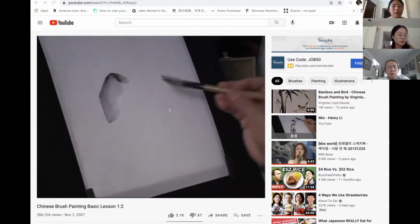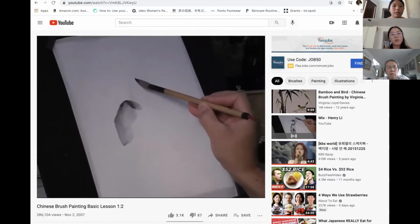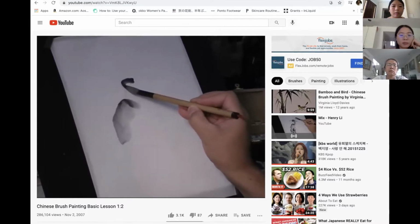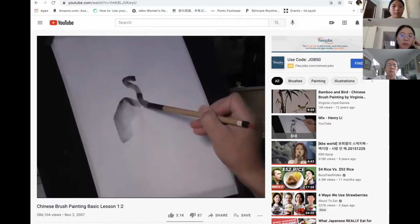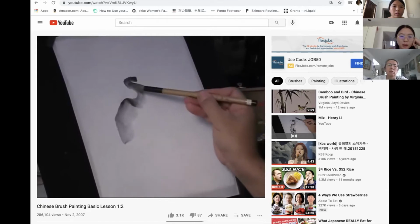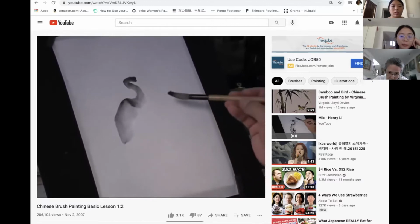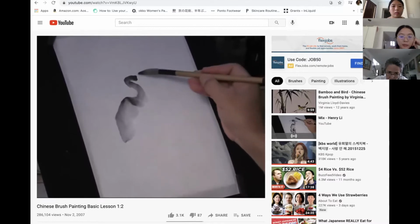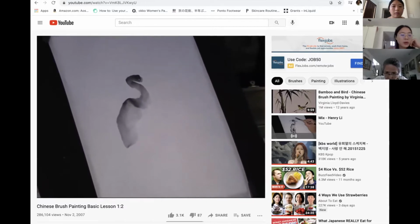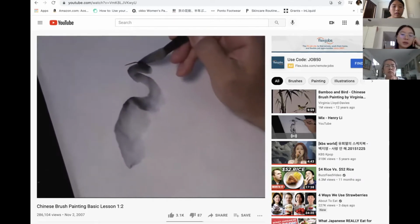Okay. The head and a neck connected in one stroke. Head, neck. So notice the quick turn I made right after the head. Stopping too big, like an S letter, that would be too loose. So it will not be a very nice shape. So make a quick turn between the head and the neck. Here's the crown.